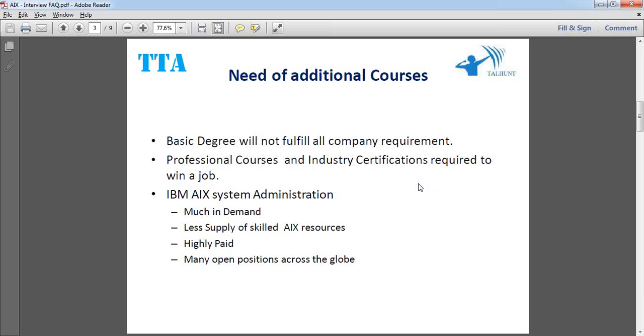The attitude matters in places where the person is hired for a long run. So you need to showcase your attitude when possible. It's mainly a soft skill that we are looking at.